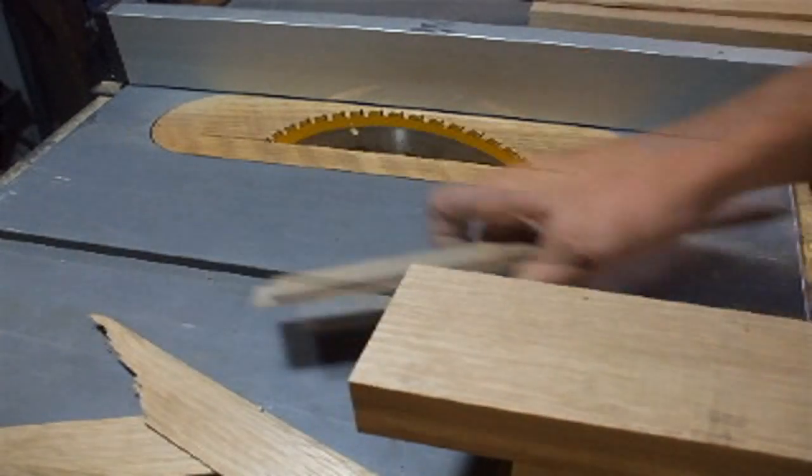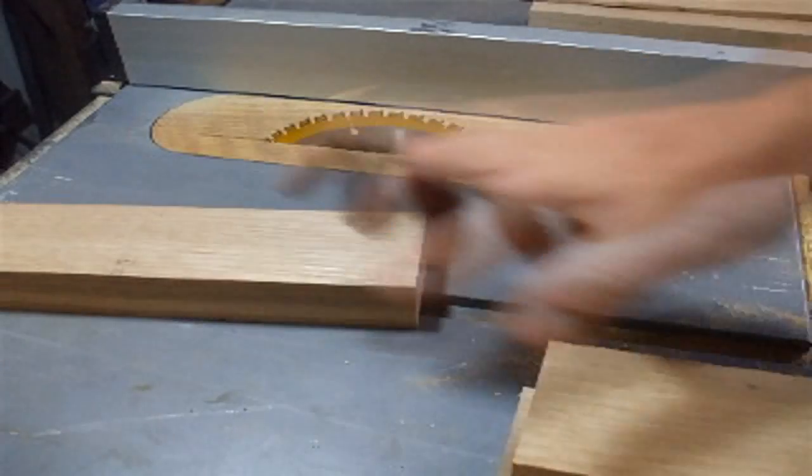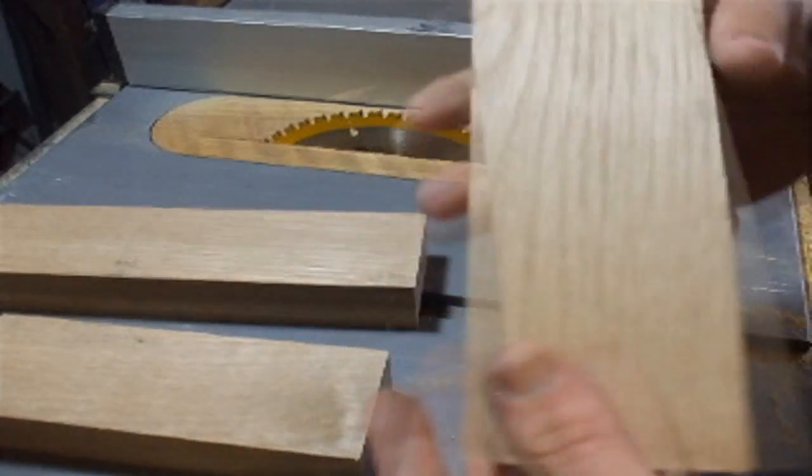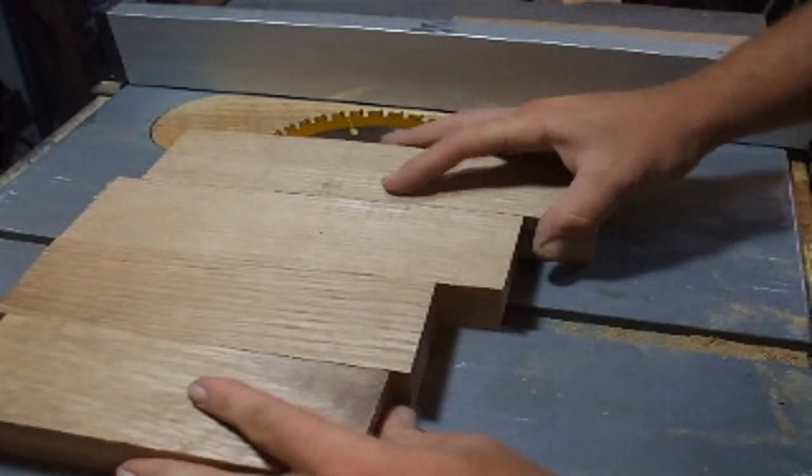Now I got blocks all the same size. Well, in thickness, width, lengths vary.